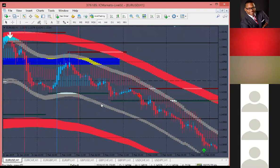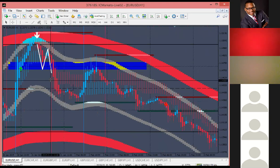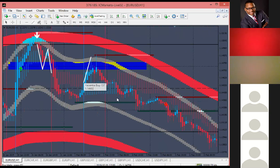Okay, and you see here, I will tell you something. Before this short signal, here is a pullback, a small pullback. It's like a slight pullback. And after that, you got a short signal here at this candle, okay? It means you got the short signal after this slight pullback. But in this situation, there is no pullback, the market went higher. That's why you got a short signal in time.